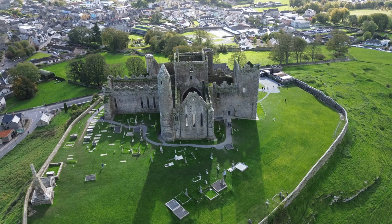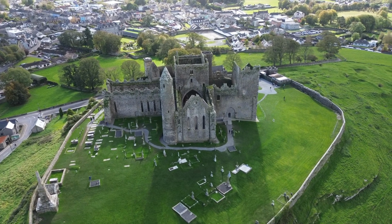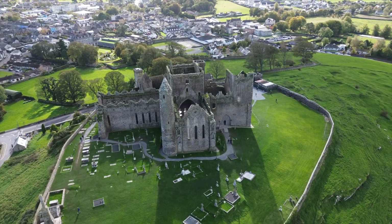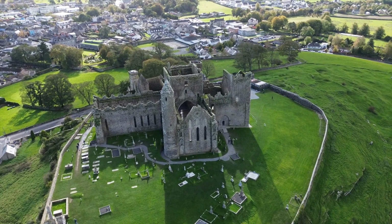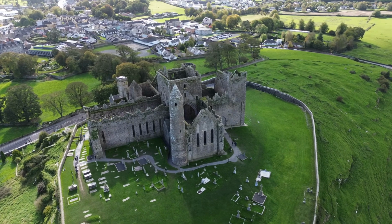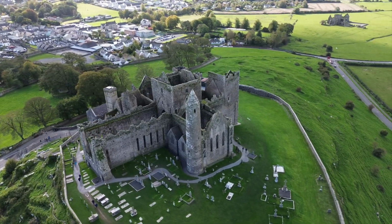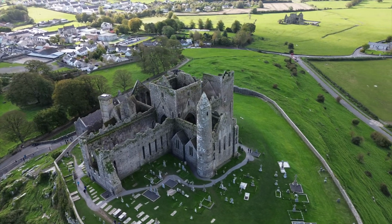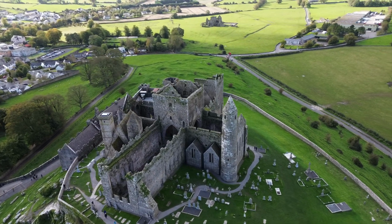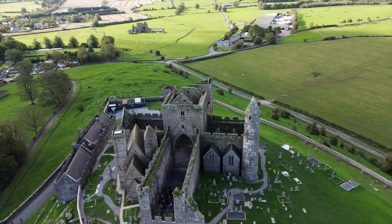And now a stunning aerial view of the Rock of Cashel. And Cashel is reputed to be the site of the conversion of the King of Munster by St. Patrick in the 5th century. Also, the Rock of Cashel was the traditional seat of the King of Munster for several hundred years prior to the Norman invasion.